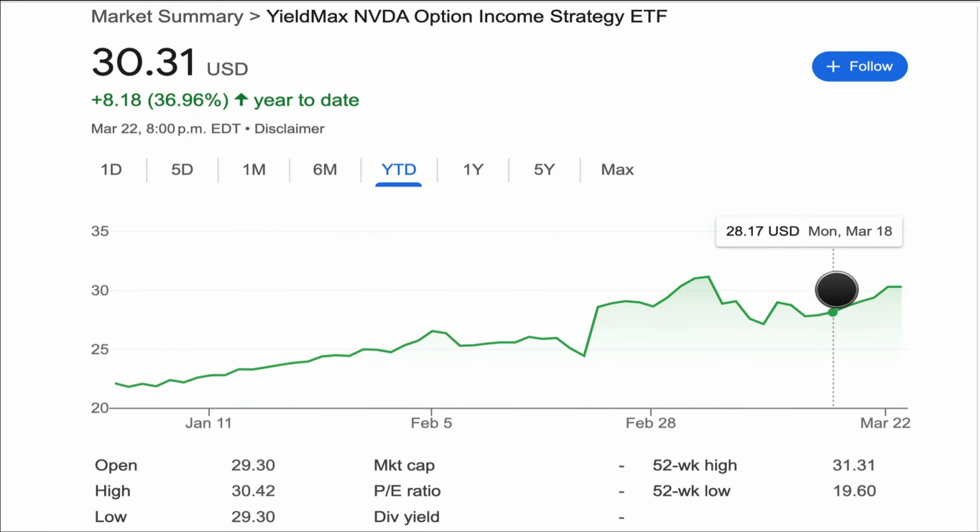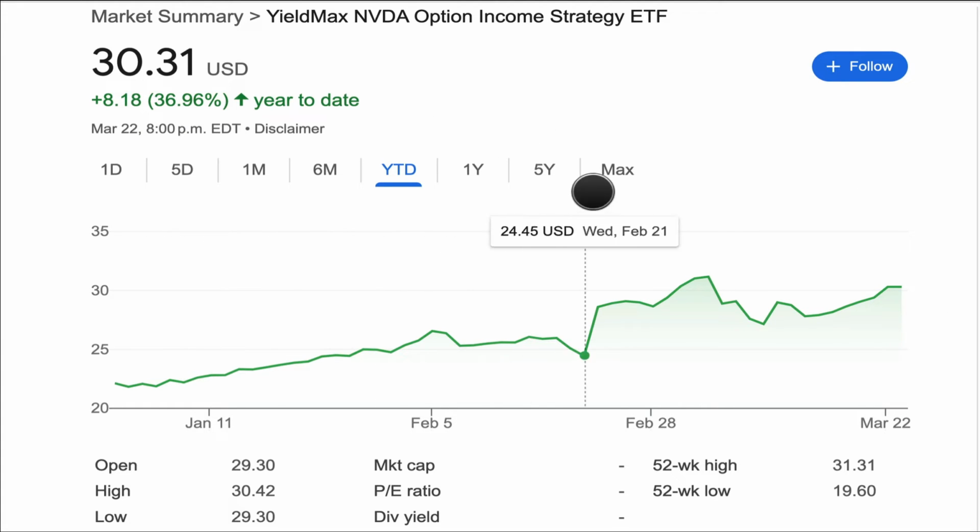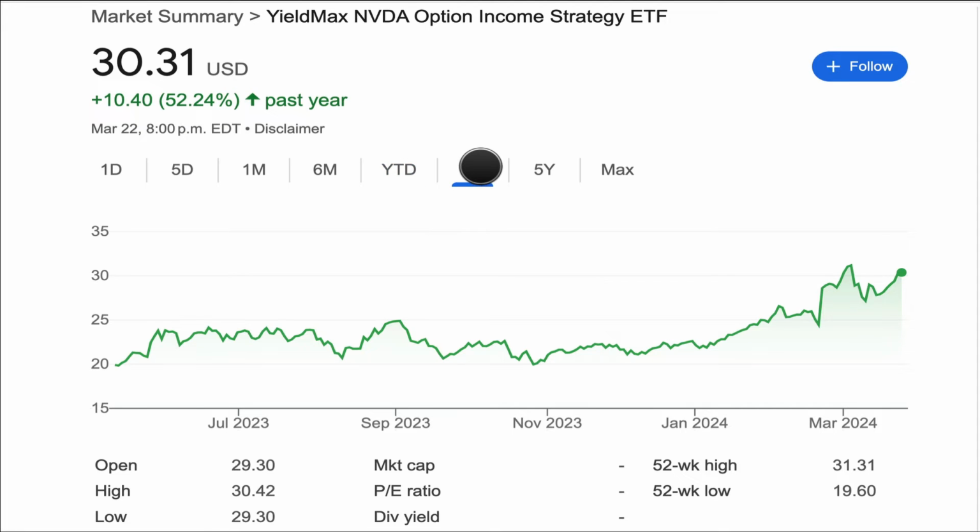That's just performance. This chart does not include all the dividends that the fund pays, or yourself, if you reinvest those dividends, those are not included in this chart. This is just a performance chart. So 1 year though, if we look at 1 year, it has gained about 52%. So 1 year meaning from May 11th, 2023 to what it is right now, it has gained about 52%.